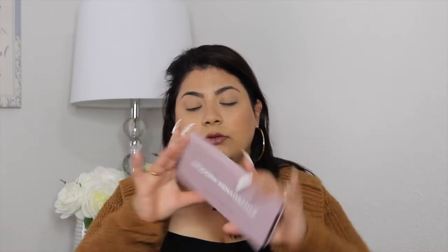For palettes, I have been using the Modern Renaissance palette from Anastasia Beverly Hills. This is a really nice palette for everyday use. I have been using this every day for work, for just easy makeup looks on the go. I feel like it's a very nice palette. It's good to have in your collection.